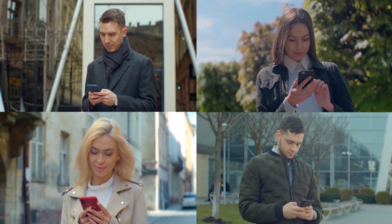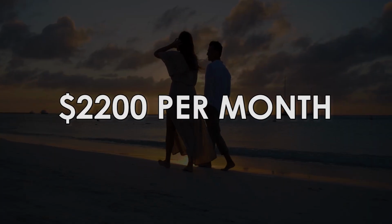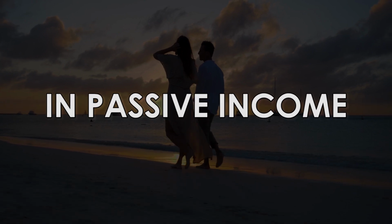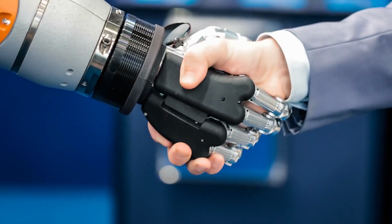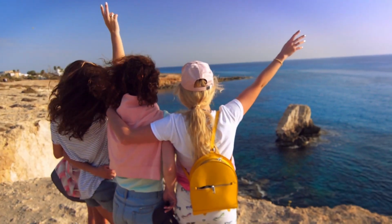For just 100 signups, you can earn over $2,200 per month in passive income. In this free robot, we will generate all of the conversions for you. All you have to do is enter your industry and website, and this will work on autopilot.